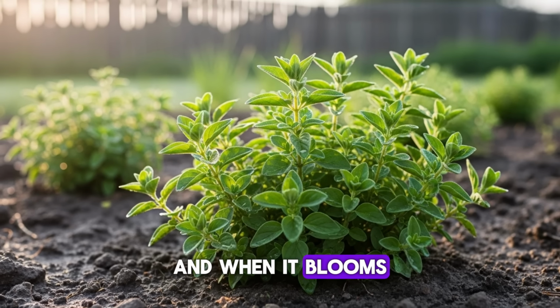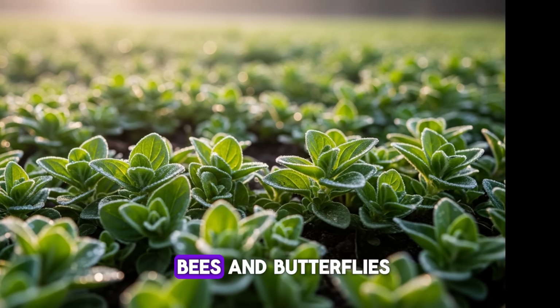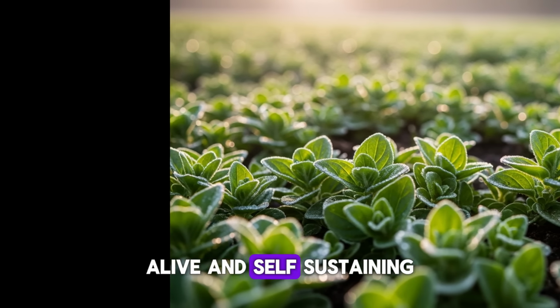And when it blooms, delicate clusters of tiny white or purple flowers appear, gently buzzing with bees and butterflies. It turns your garden into a tiny ecosystem, fragrant, alive, and self-sustaining.